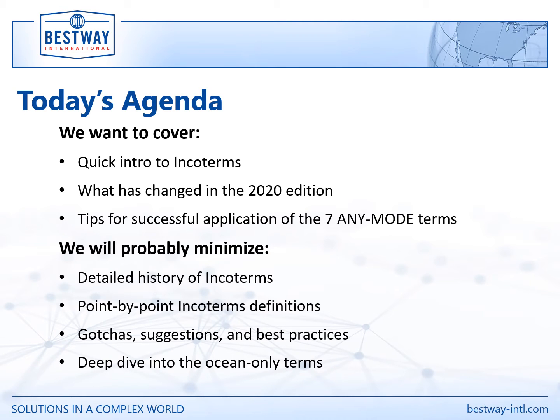Today's agenda, this is a very brief presentation. We're going to talk about Incoterms quickly, really focus on what's changed in the 2020 edition. I'm guessing that's what most of you are here for. A couple of tips on how to use the any mode terms. What we're not going to do today is talk about the history of Incoterms, get into the definitions, and any sort of deep dives into best practices or the ocean transport only terms.